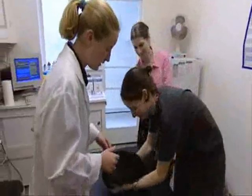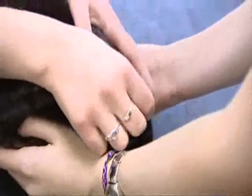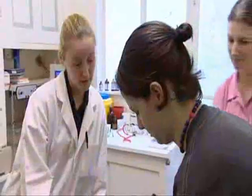When your pet gets ill, you'll have to come here, to the vets. Vets are doctors for animals. They usually look after farm animals and pets.